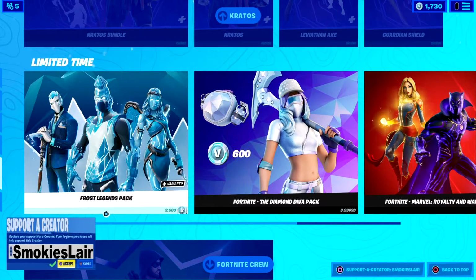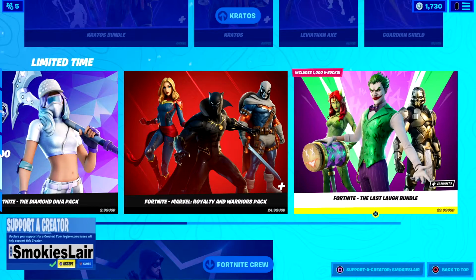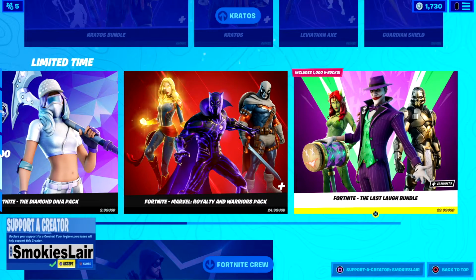And we got the Frost Legends pack, the Diamond Demon pack, the Marvel Royalty and Warriors pack still holding, and the Last Lab bundle all holding strong.